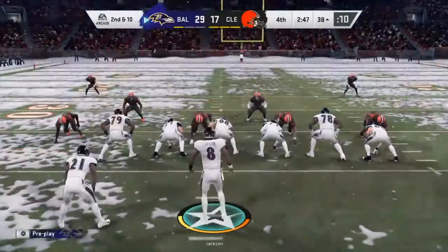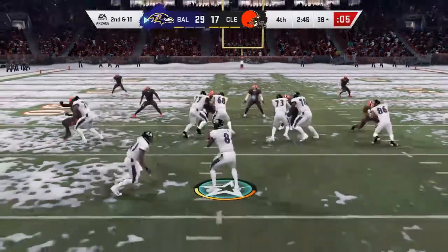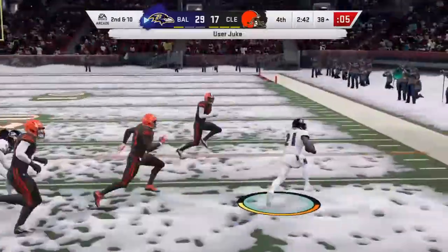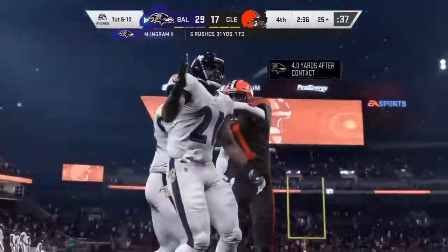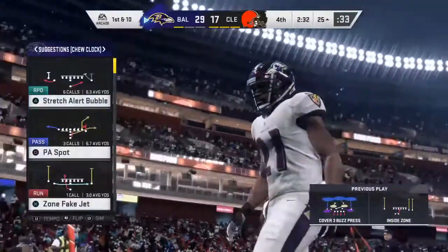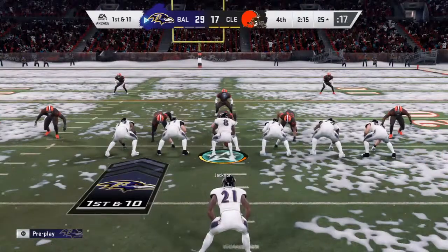They work again from the 38 on 2nd and 10. From the gun, it's a run for Ingram. 12 yards to pick up there. Good for a Raven first. For a lot of guys playing this game, there's no better feeling than running right through a tackle. He's able to lower his center of gravity and churn his legs for a really nice pickup.